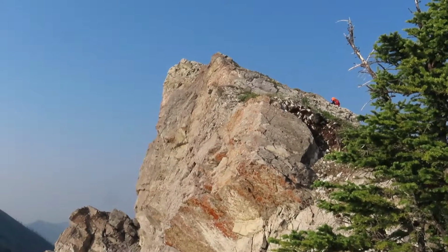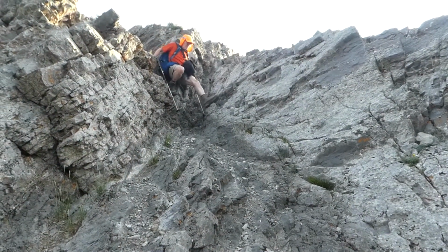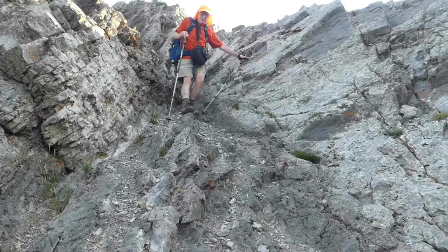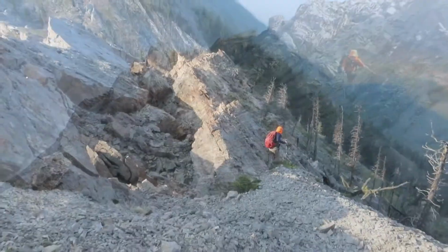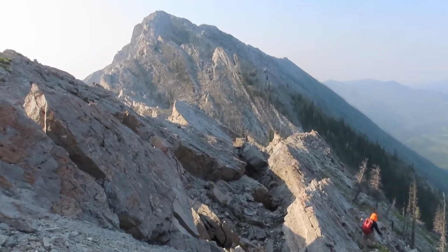Here, Larry is about to reach the easy-to-get-to North Peak. While easy to get to, the North Peak is a little tricky to get down the other side. Slow and steady is how I do it. The col in between the North and South Peaks is highly fractured, but apparently stable.